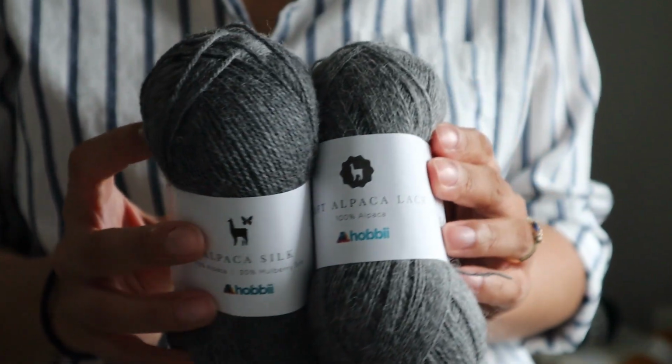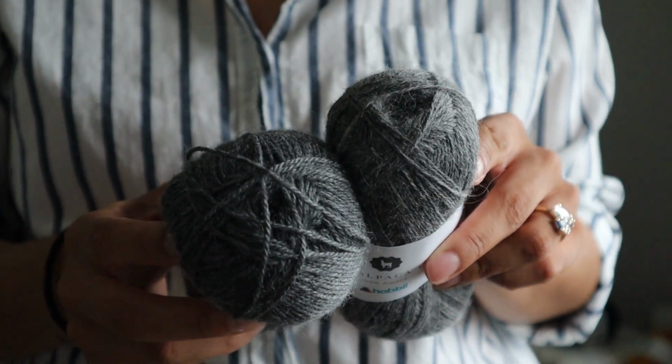It's knit in 2x2 rib, and yeah, I think it will be a really nice pattern. I don't know, I just love the way it looks. Has not a lot of positive ease. I think it's only got like 1 or 2 inches maybe of positive ease, if that.